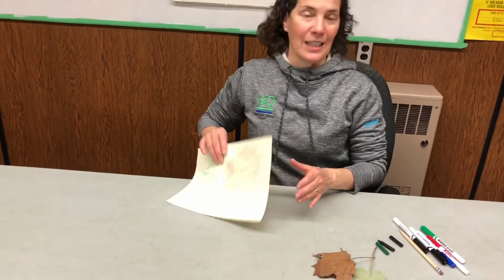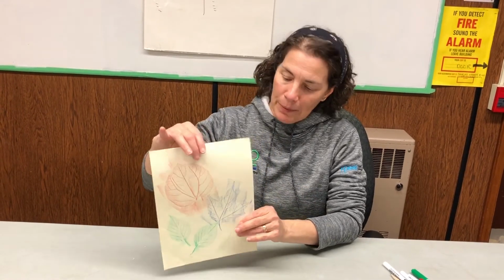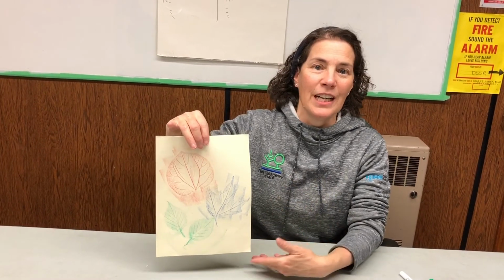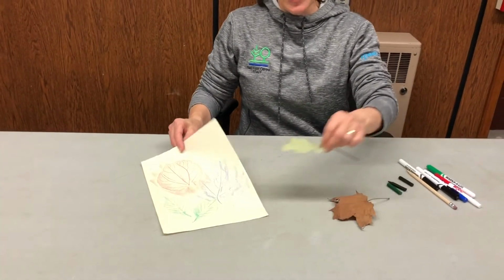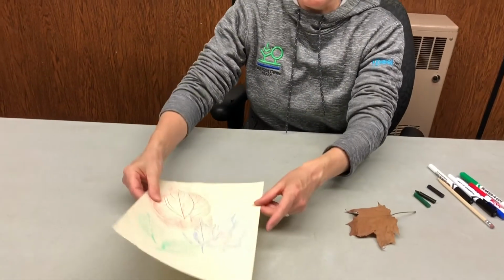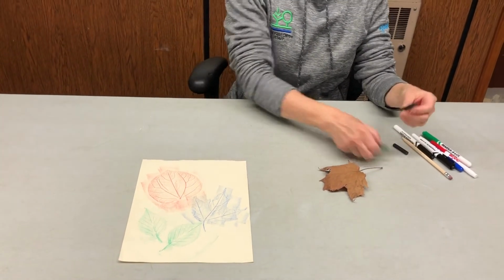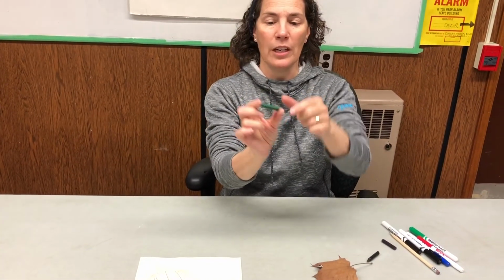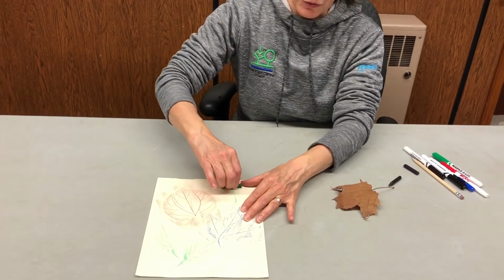Here's a fun art activity. Some of you may have done these before. This is a leaf rubbing that I made of 3 different leaves that I found interesting outside, actually, in my garden. To do this, you put the leaf down on a flat surface. You put your paper over top. You need a crayon, and you'll use the flat side of the crayon. I just peeled the paper off of this, and then you just rub.